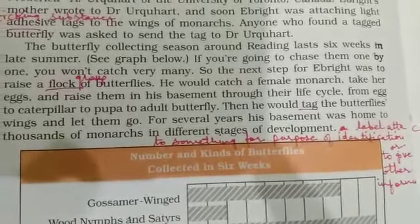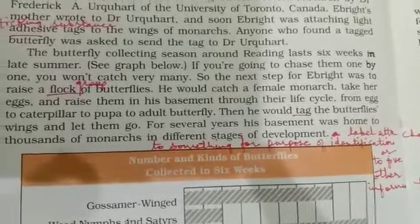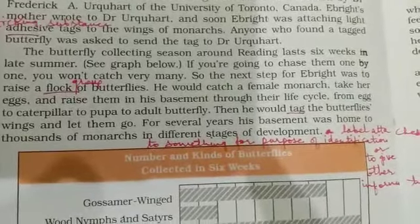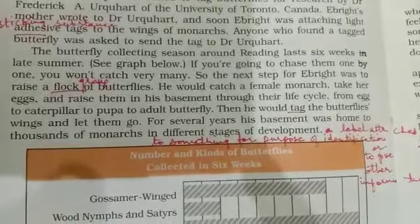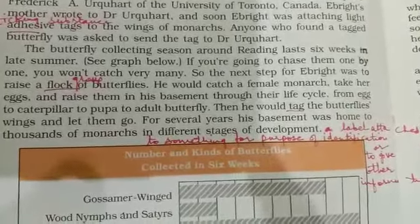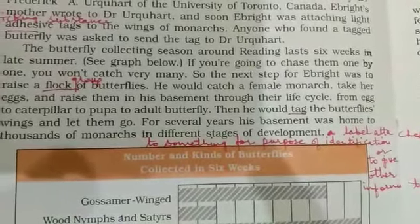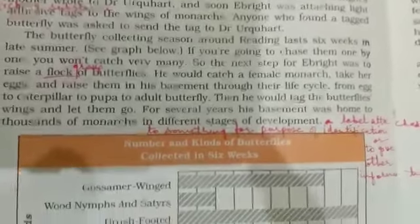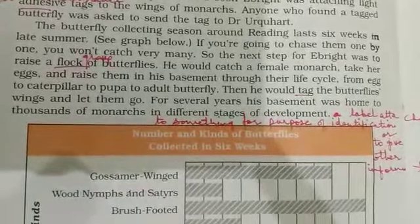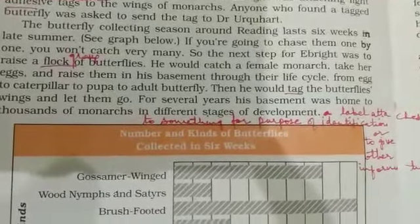He raised a group of butterflies. He would catch a female monarch, take her eggs, and raise them in the basement of his house through their life cycle, from egg to caterpillar to pupa to adult butterfly. Then he would tag the butterflies' wings and let them go. For several years his basement was home to thousands of monarchs in different stages of development.